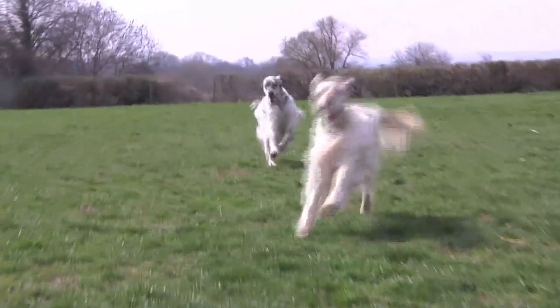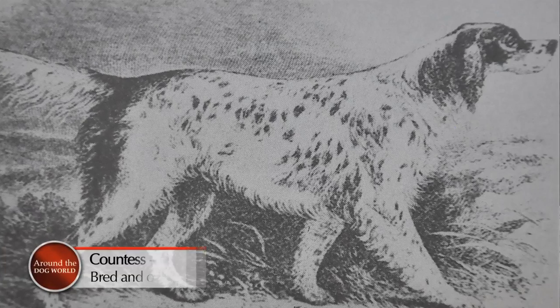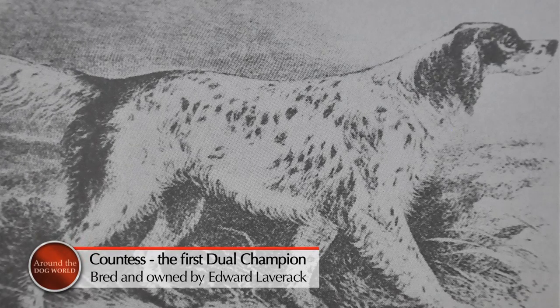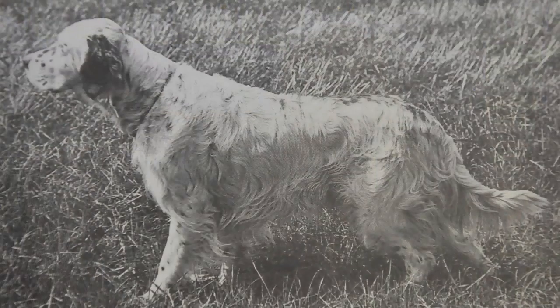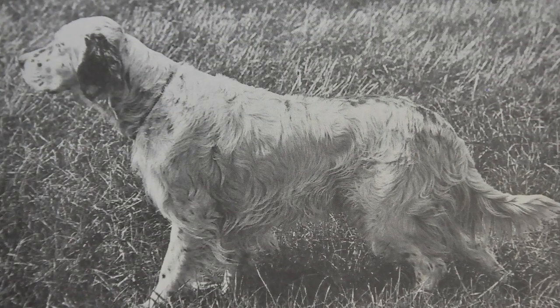We'll go back even further, though. They are obviously a British native breed. What was the English setter bred for? It was mainly a dual-purpose dog. In fact, it is generally recognised that Laverack was the founder of the English setter. And obviously at that time, it was purely for work, strictly for birds, not for rabbits or any other game, not retrieving.